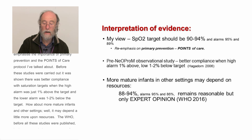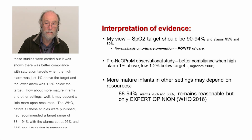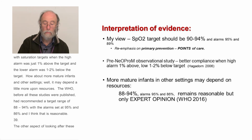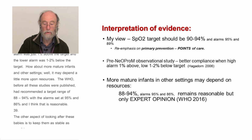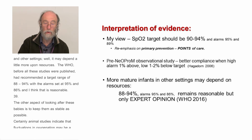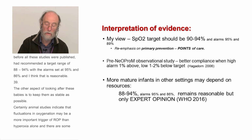Before these studies were carried out, it was shown there was better compliance with saturation targets when the higher line was just 1% above the target and the lower line was 1 to 2% below the target. More mature infants and other settings, well, it may depend a little bit upon resources. WHO, before all these studies were published, had recommended a range of 88 to 94 with the alarm set at 95 and 86%. And I think that still seems reasonable.